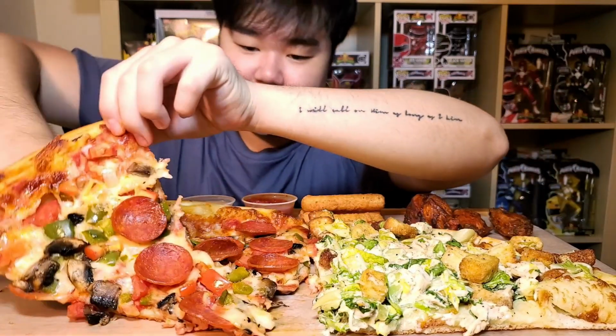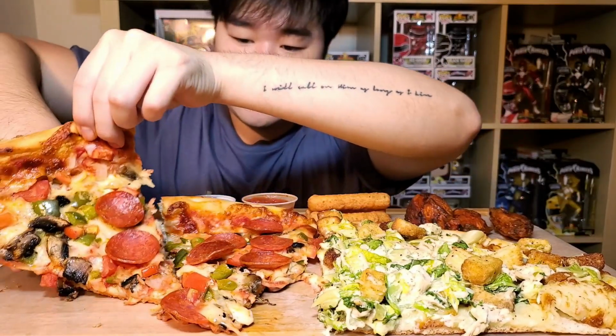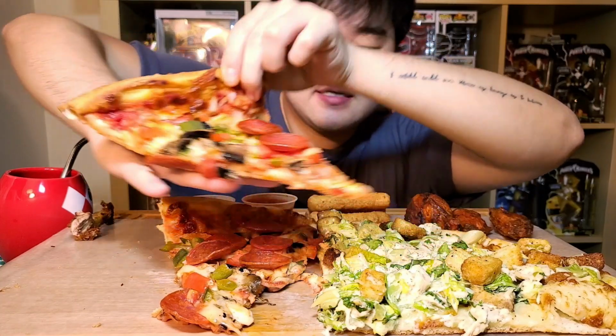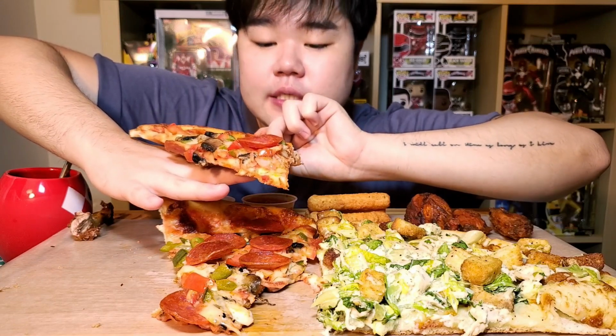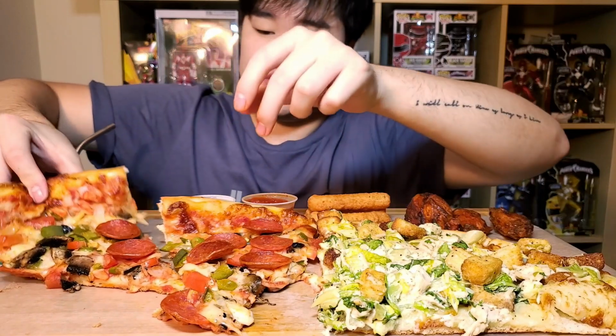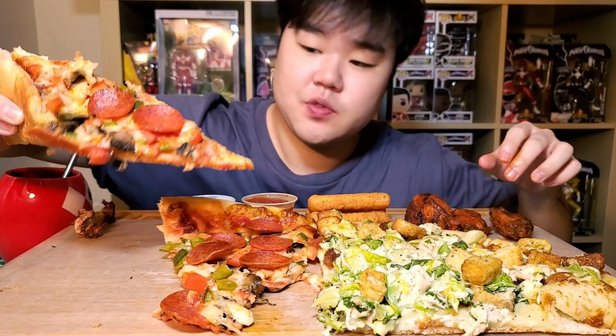So this is the veggie pizza. Let me try to get it off here. Okay. This is the veggie pizza, if you guys can see. It has green pepper, tomato, mushrooms, onions, and then I added the pepperoni and extra. So this actually tastes like Costco pizza, to those of you who've never tried it.